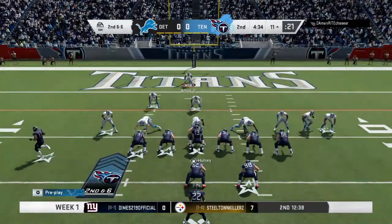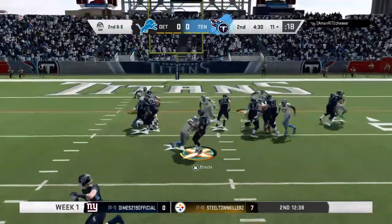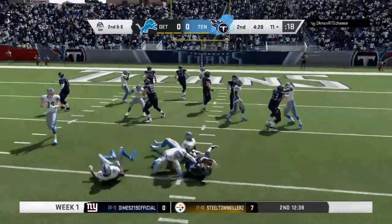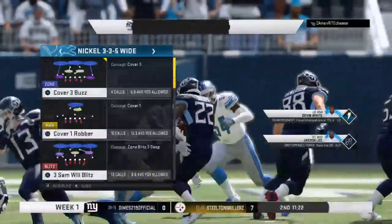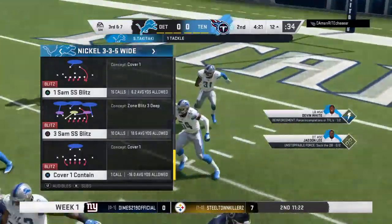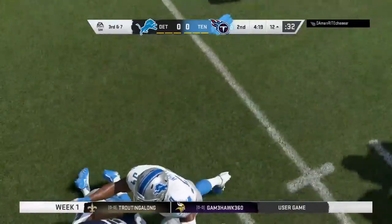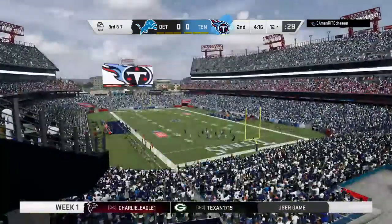2nd and 6 at the 11-yard line. This is Breida. And he is going to be stopped cold behind the line of scrimmage. That'll be a loss of a yard, and it leads to a 3rd down. He has elite instincts from his linebacker spot. He's able to diagnose the run and flies in like a missile to stop that one behind the line of scrimmage.